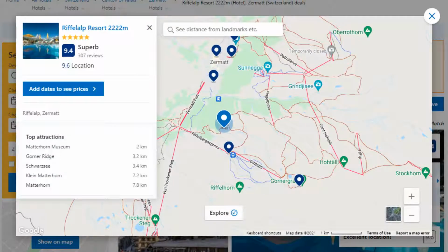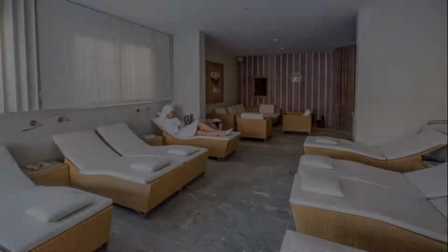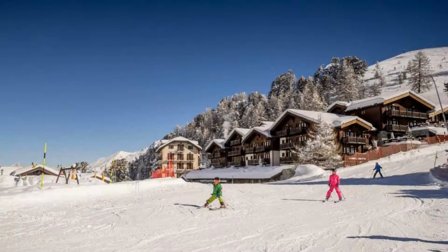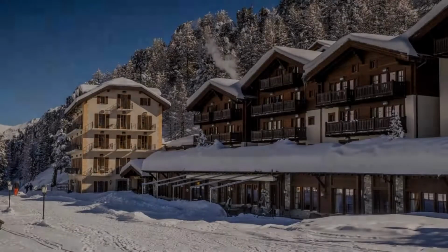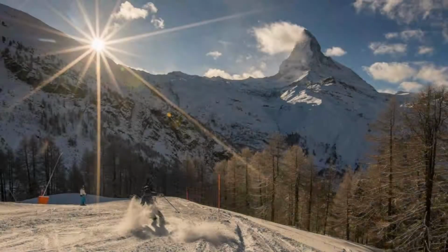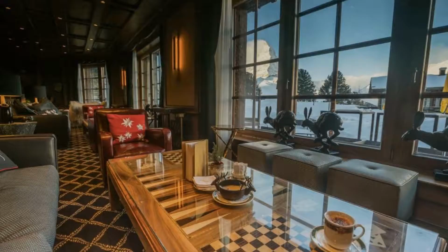Number 2. This is a 5-star hotel. The location of this hotel is fine and guests love walking around the neighborhood. Check-in time is 3 p.m. and check-out time is 12 p.m. Guests are required to show a photo ID and credit card at check-in. Pets are allowed in this hotel.